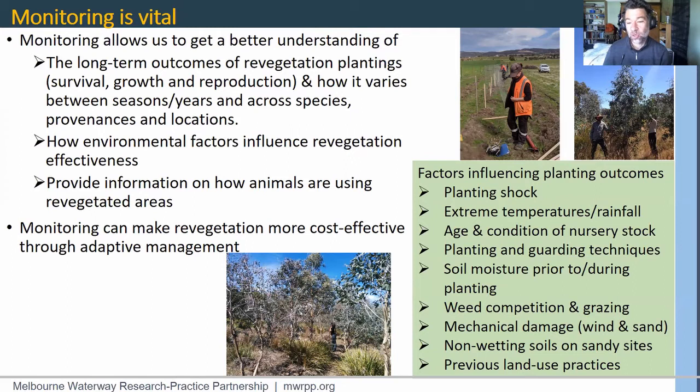And that's planting shock, so how well the plants do directly after being planted, the extreme temperatures and rainfall that we might expect under a changing climate, age and condition of nursery stock, if the plants are guarded, and how they were planted in the first place, the soil moisture while they're being planted and after planting, weed competition and grazing, if there's any damage to the plants over time, such as from wind, if you're planting into non-wetting soils like sandy areas, and these areas may not allow the plants to get enough water to the root system. And also we want to know what the previous land use practices on the site may be and if they're likely to influence the revegetation outcomes.